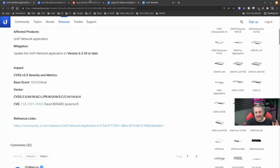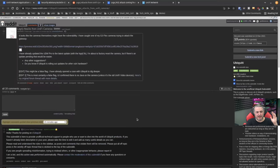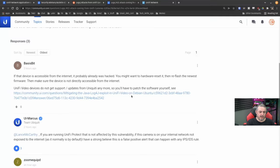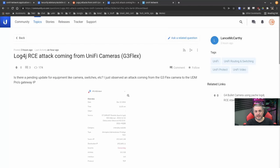All right. Next thing I want to mention is this right here. Someone had asked me about Log4J attacks on UniFi cameras. UniFi Protect, which is the current camera system offered by UniFi, does not run on Java, therefore is not vulnerable. So this appears to be a false positive, and that is me commenting right here that it's a false positive. This has also been posted over in the Ubiquiti forums. I'll leave a link to this as well.